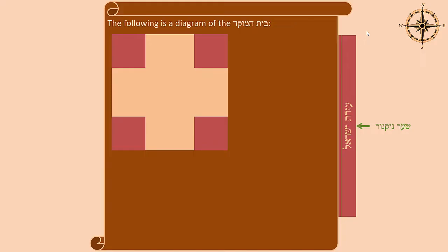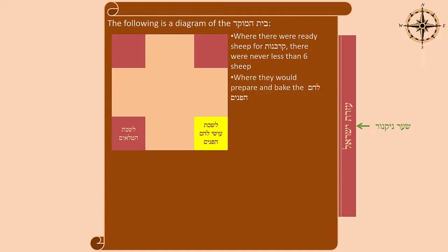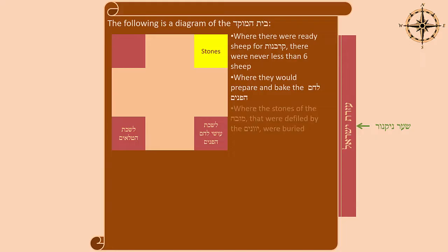You can see it's an entire building, and within it there are 4 rooms. We're going to go through these rooms. In this corner, the southwestern corner, there was Lishkas Hatzlayim, where there were ready sheep for Karbanis, and there were never less than 6 sheep here. Then in this corner we have the Lishkas Eise Lechem Aponim, where they would prepare and bake the Lechem Aponim. Here they had the stones. This is where the stones of the Mizbeach that were defiled by the Yevanim were buried.